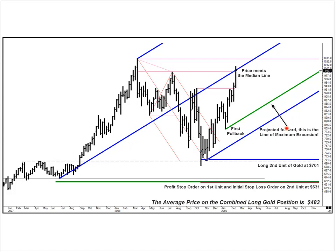Okay, let me say it again. Price will make the median line 80% of the time. At the median line, we'll either accelerate or reverse. If we reverse, this line of maximum excursion is going to hold any pullback. If it doesn't, I'm probably in trouble. So let's pay attention to this line of maximum excursion.